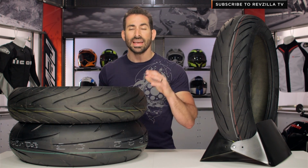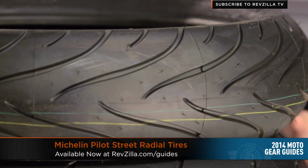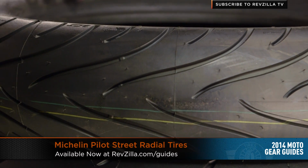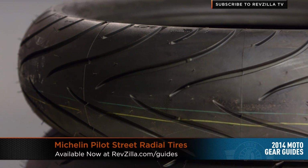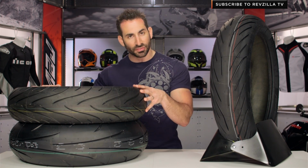Last up in this category is a bit of an outlier, but a tire that we're extremely excited about as we see the growth in the small sport bike category. So this is going to be the Pilot Street Radial from Michelin. Ninja 250, Ninja 300, CBR 250 and 300, OEM sizes. This is a radial tire replacing the OEM bias ply tires that you get. Improved performance, improved dry grip and wet grip handling, improved longevity. It's a true sport bike tire that is modeled after the tread pattern on the Pilot Road 2.